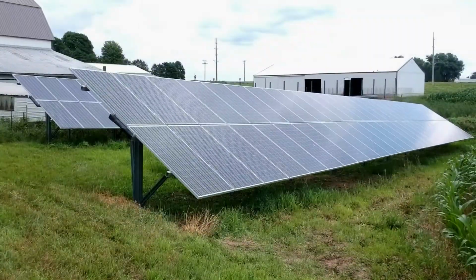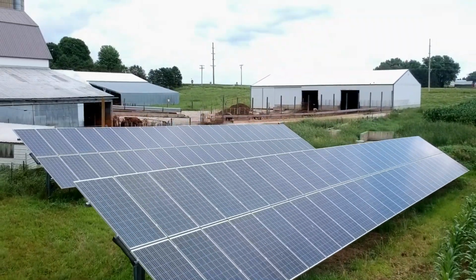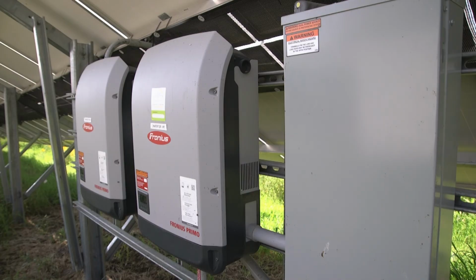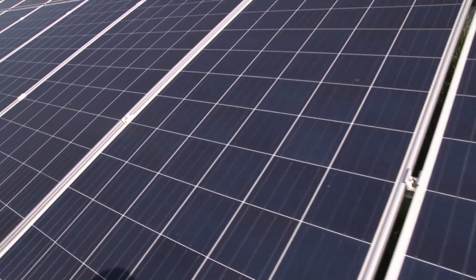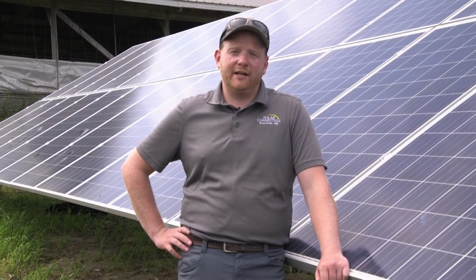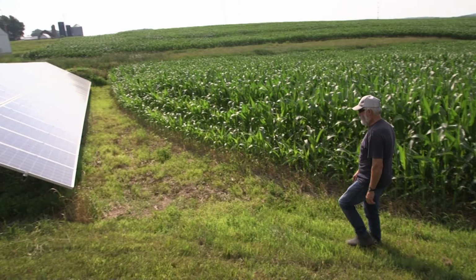One of the challenges that we can control is this solar project. We're always going to need electricity, and the cost of electricity is not going to go down, I'm sure. What we're looking at here is a 33.66 kW ground-mounted solar array, consisting of 102 330-watt panels. My name is Chris Olofsson, and I work for Solar Connection in Rochester, Minnesota.